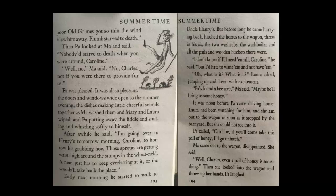"Oh, what is it? What is it?" Laura asked, jumping up and down with excitement. "Pa's found a bee tree," Ma said. "Maybe he'll bring us some honey."